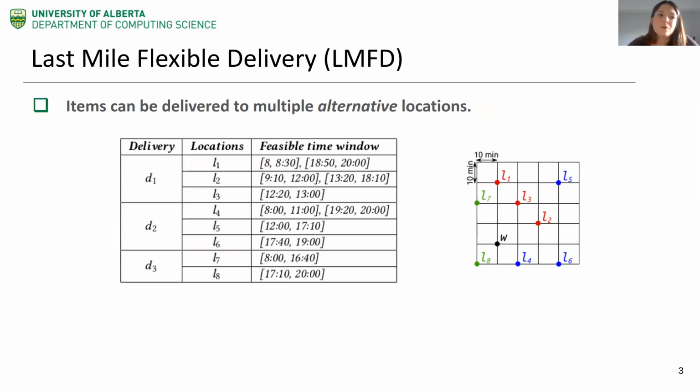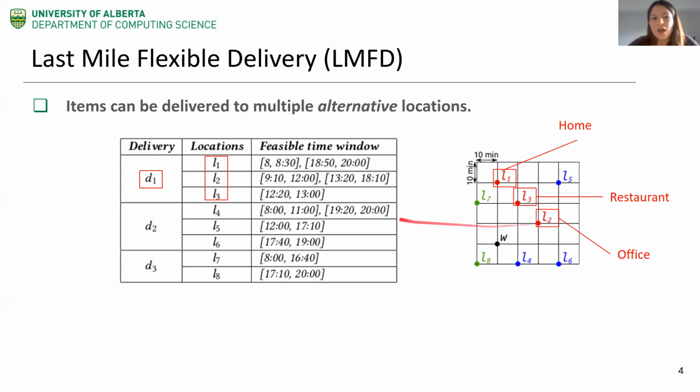The problem that we propose is called last mile flexible delivery. And here we assume that items can be delivered to multiple alternative locations depending on the time of the day. For instance, the items in delivery D1 could be delivered to the user's home in the early morning or in the evening. And another alternative is to deliver those items to the user's office during his or her working hours.